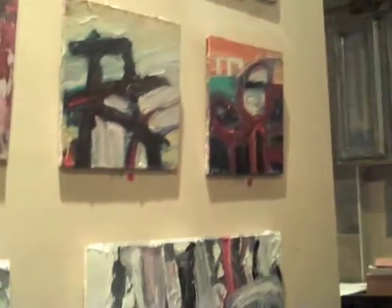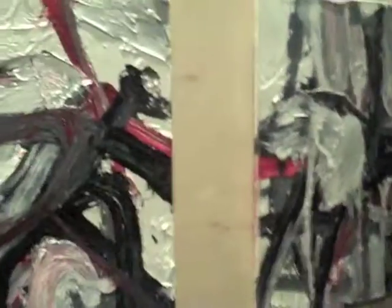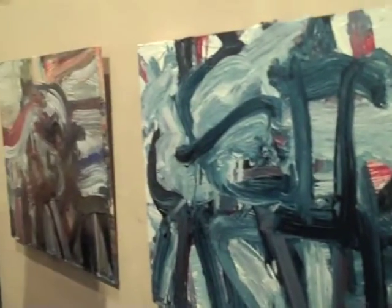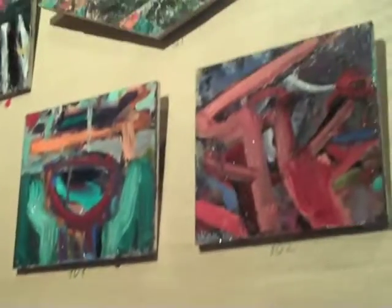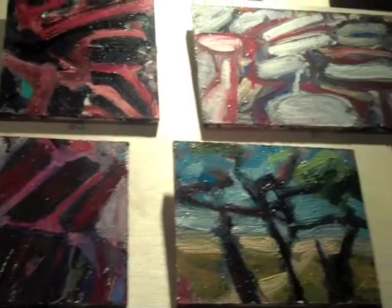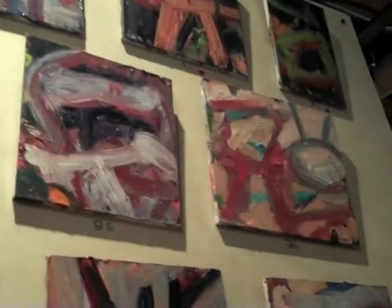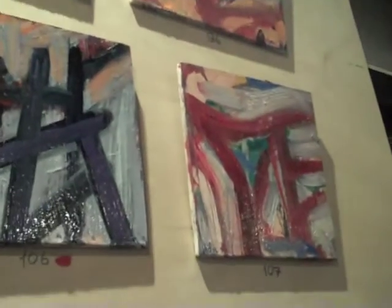Look at top to bottom, small works on masonry. Many red dots.